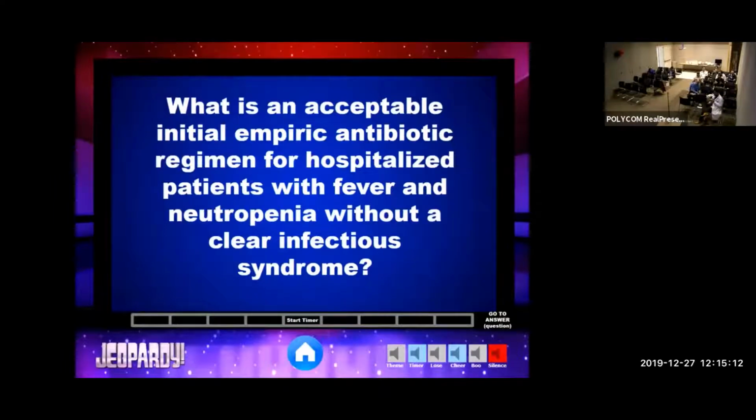Zosyn. Cefepime. Okay, so cefepime is fine. Can you expand a little bit more? What are just the principles? And Flagyl. No, you got in trouble already. Just the principles of treating patients with fever and neutropenia with no clear infectious syndrome.